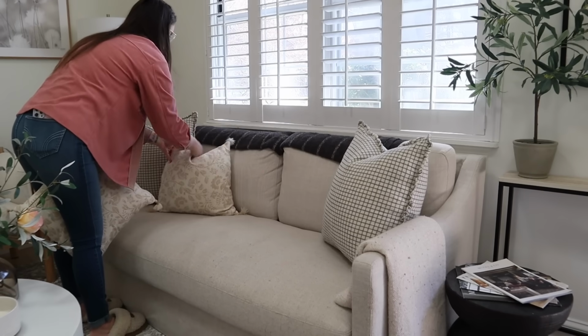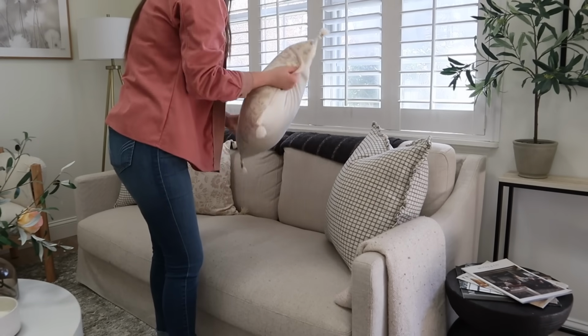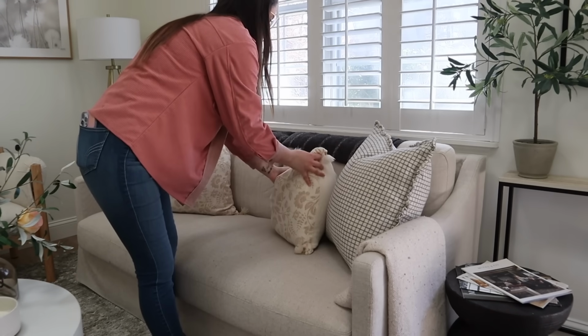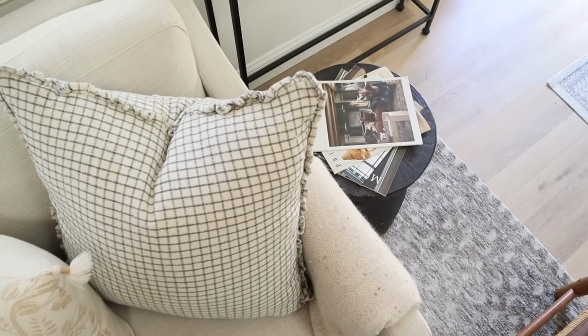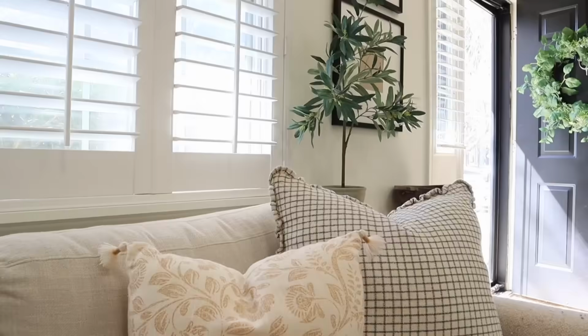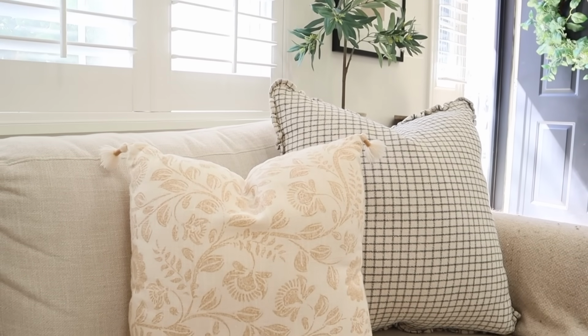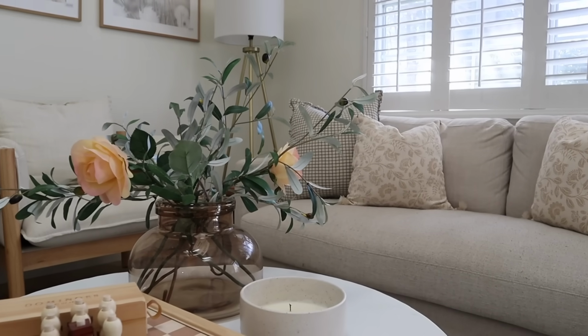So paired with this window pane pattern and the blue color in here, I feel like it does just enough to add a little bit of extra visual interest, and I love these patterns together, but it also brightens up the space and changes out the mood from that really warm, cozy New Year vibe that I had going on coming straight out of Christmas decor into something that's more bright and airy and fresh feeling.